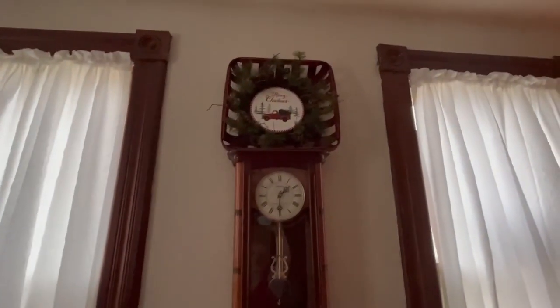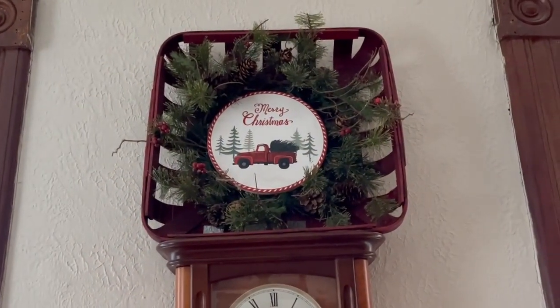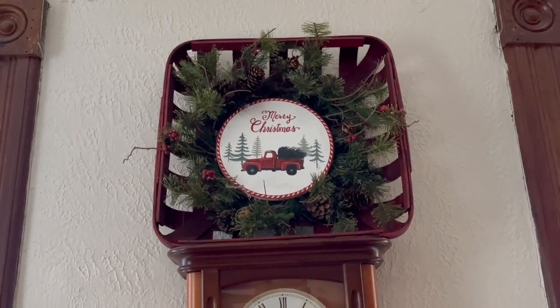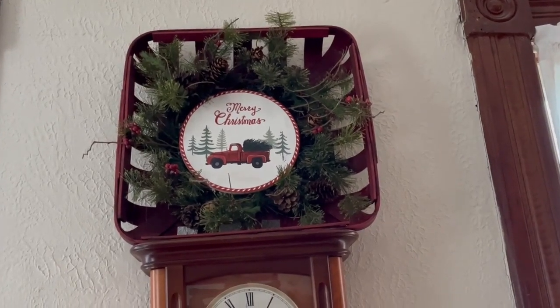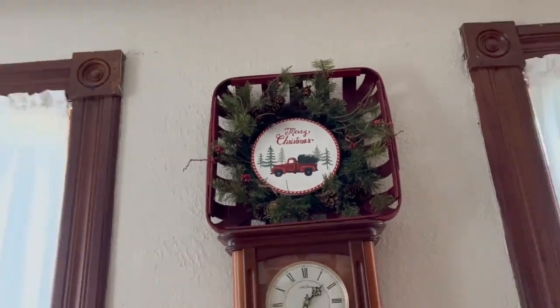So here is that tobacco basket that we made one day, and it was just a super easy, quick little thing we did with the trivet and the little wreath and the old tobacco basket. So we got that done.